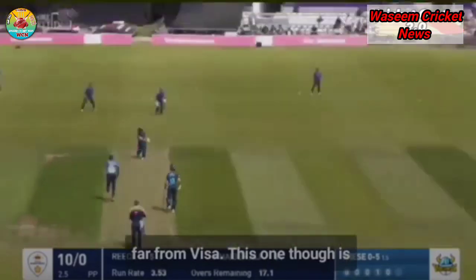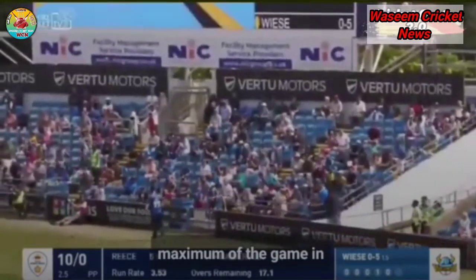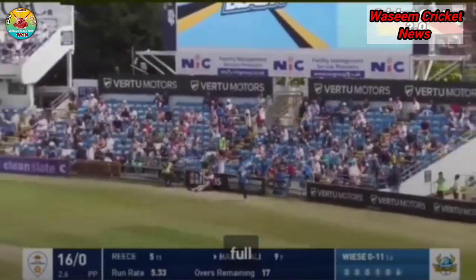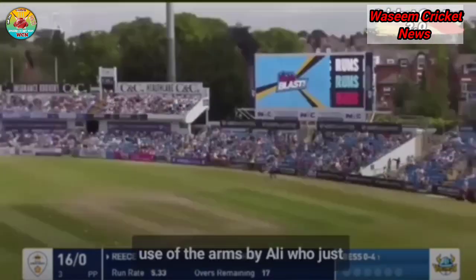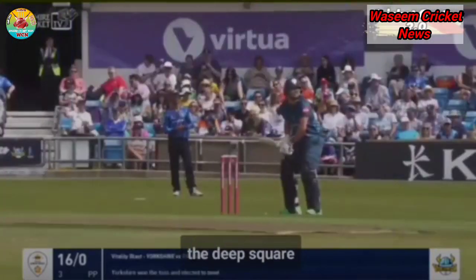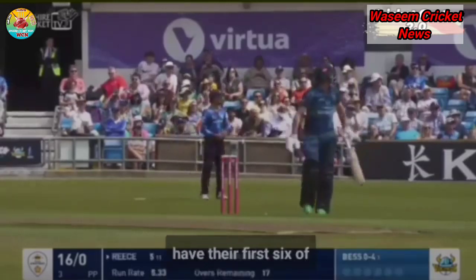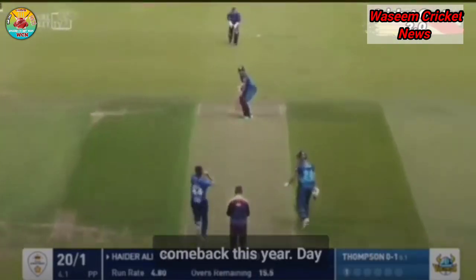Great stuff so far from Visa. This one, though, is there to be hit, and we have our first maximum of the game in the slot there. And full use of the arms by Ali, who just hoiks it out towards the deep square leg boundary. Made full contact. And Derbyshire too, but could come back this year.